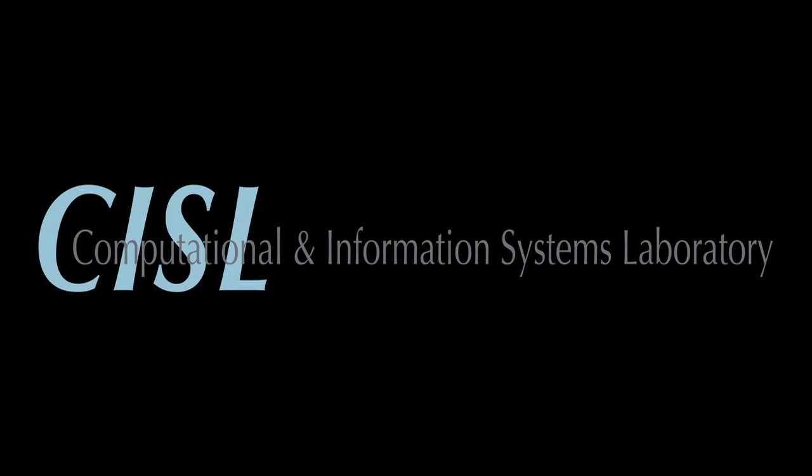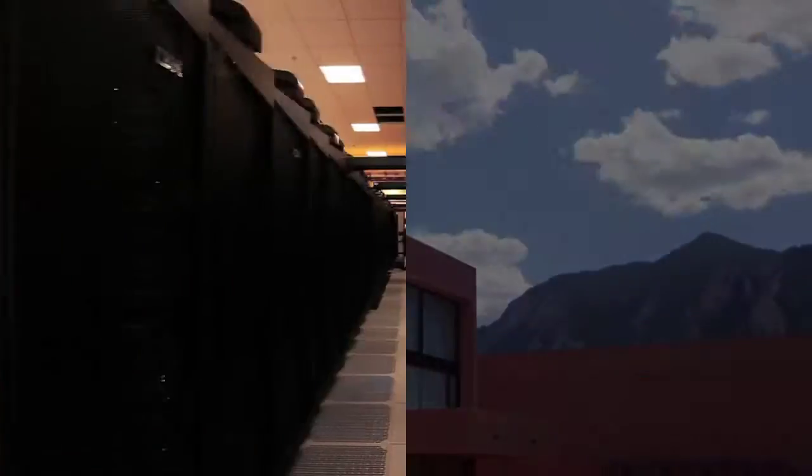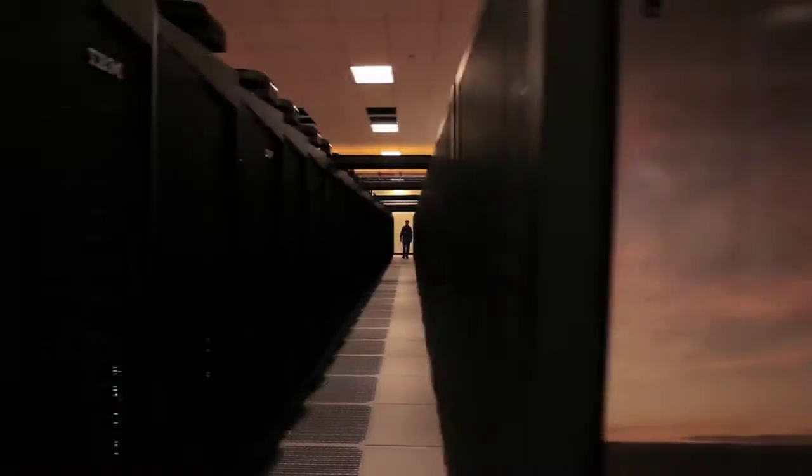When a computer's really fast, it's called HPC, or high-performance computing, so we like to say we sizzle. Sizzle stands for the Computational and Information Systems Laboratory here at the National Center for Atmospheric Research. Supercomputers today are really technologically complex.